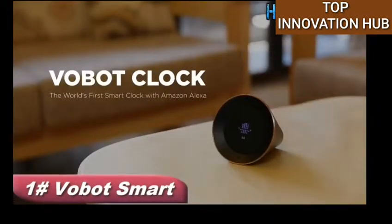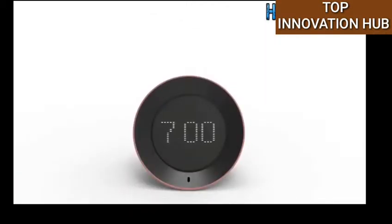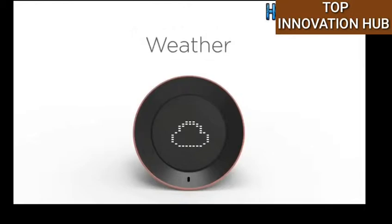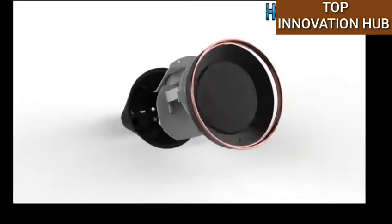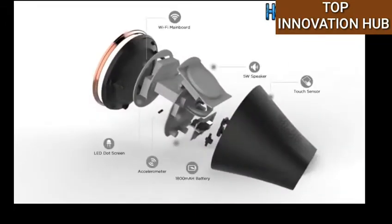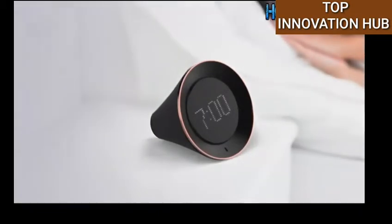Introducing Vobot, the world's first smart clock with Amazon Alexa, with which you can set alarms, timers, check the weather, read news, listen to music, and more. Vobot is a revolutionary AI-enhanced voice interactive smart clock that helps you make the most of the day.